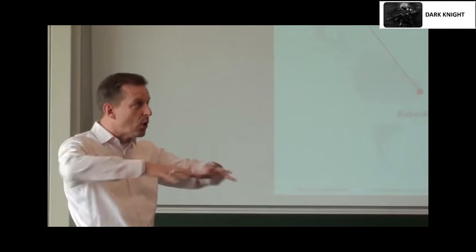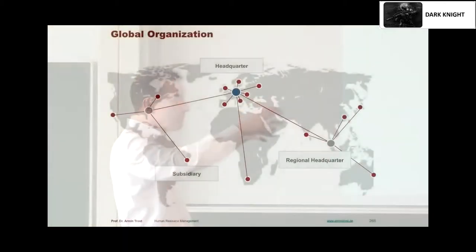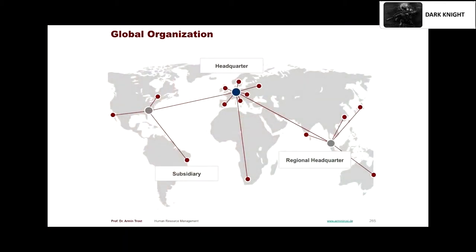So the headquarters is growing. And then they start building subsidiaries in different regions. So in global companies, you typically have the headquarter. They take care of all the global things. And then you have some regions. And you will hear terms like EMEA: Europe, Middle East, Africa. For some corporations, Africa belongs to Europe.